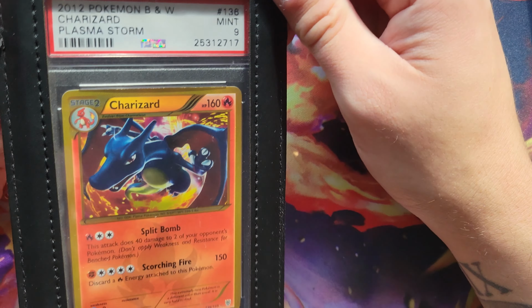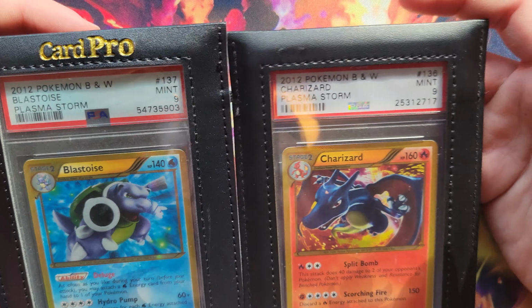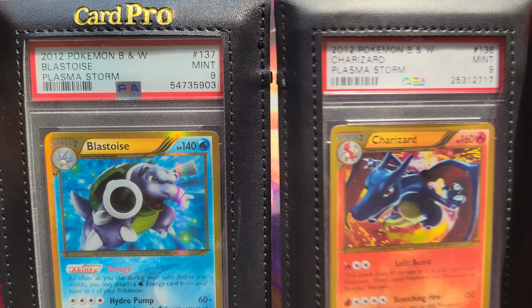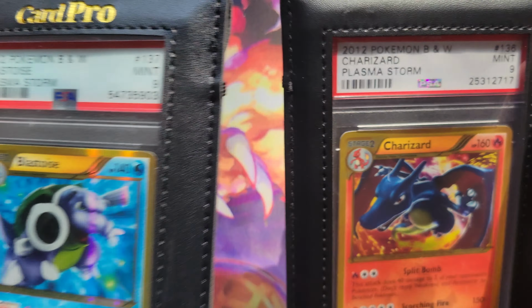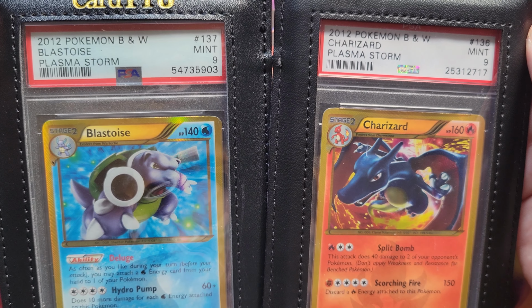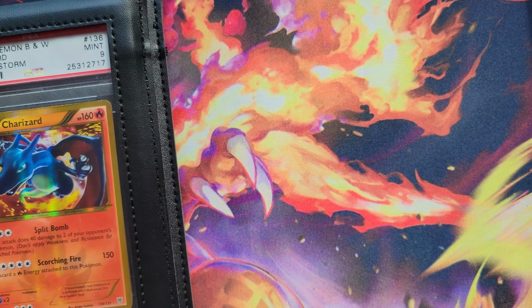So traded for this, very happy, and now it can go with my Plasma Storm Blastoise PSA 9. See, I had to get a 9 because having this in an 8 and this in a 9 just doesn't go. So got them both now. Gonna hold on to these for a long time, more than likely. And yeah, that's all my pickups.